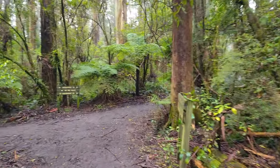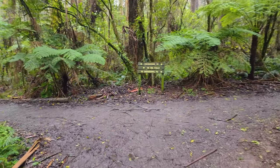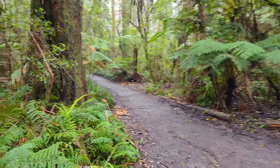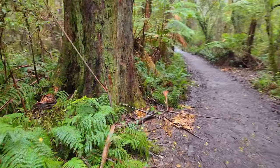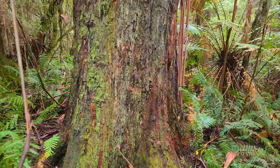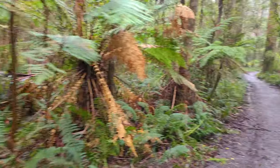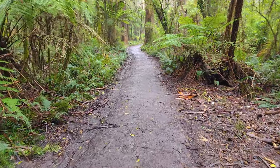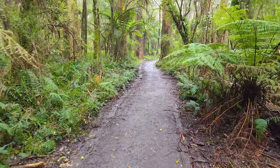All right, let's have a look as we come down here. So going down to the waterfalls. Absolutely pouring now, everyone. I hope that my gimbal copes. I'm trying to keep it sheltered a bit as we wander down. There's another one of these mountain ash stumps, big trees. Okay, so, wandering.